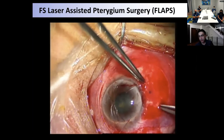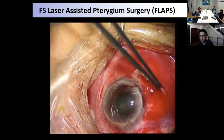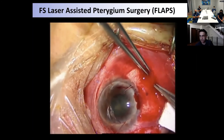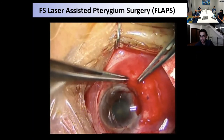It's very important that you crimp the edges on the graft, because these grafts are so thin. But what will happen is, as you'll see in the pictures post-op, it'll integrate so well into the conjunctiva that it's very difficult to tell there's actually even been a graft there, because the conjunctiva will expand and hold this graft out tight.